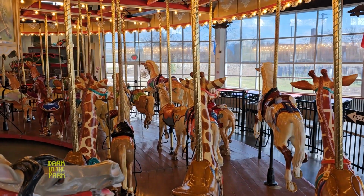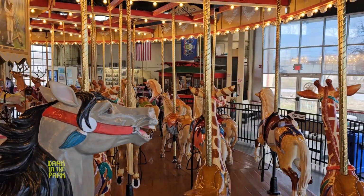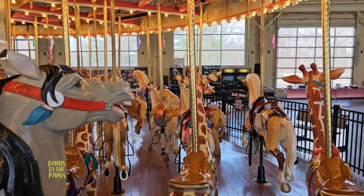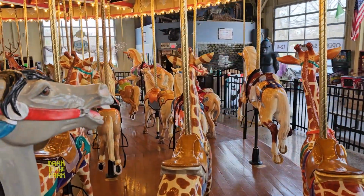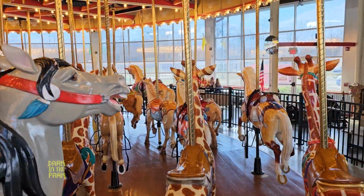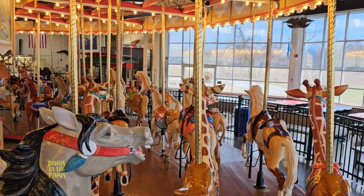Now, this part here with the windows, that was an addition onto this building. This building was originally like a machine shop in Pottstown for welding metal parts. And those windows look out to a miniature golf course that is out there. We've played at that miniature golf course many times. It's actually a nice course. So if you're in the Pottstown area, you could come out to ride this carousel and play miniature golf, assuming it's in the spring or summer season. The golf course, of course, wouldn't be open in the winter, but the carousel is open year-round on Saturdays.